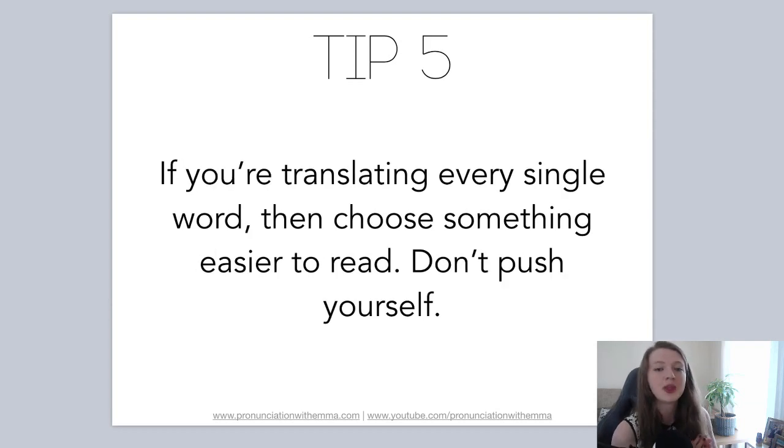Tip 5. If you're translating every single word, then choose something easier to read. That's what I just said. So don't push yourself. The moment that you start forcing this and you're reading something that is too difficult, you're not going to enjoy it and you're not going to want to continue. You're going to become demotivated.